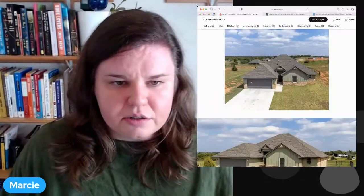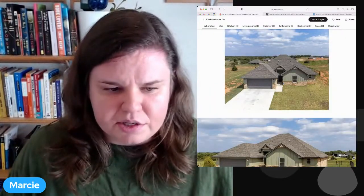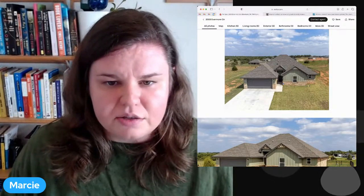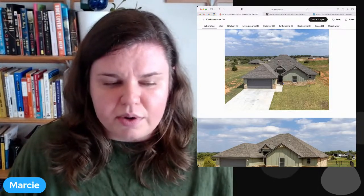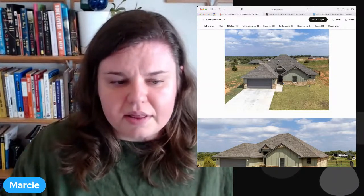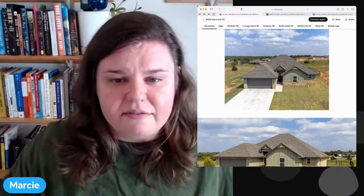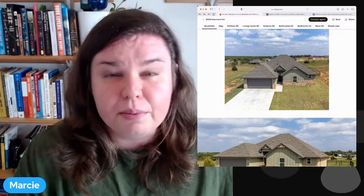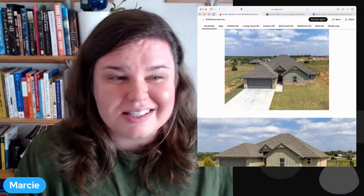So here's some of the stuff I'm seeing with these new builds. This one has just a little bit of brick. This is really common right now. We still see fully bricked homes, of course, but this does save costs for the builder.